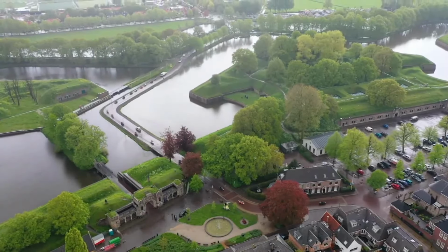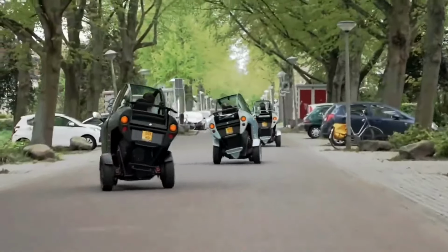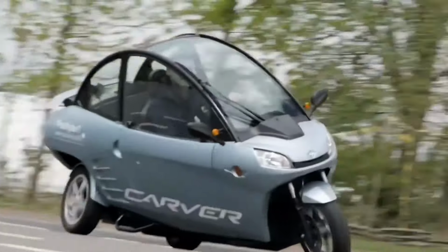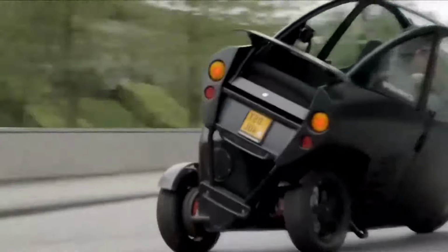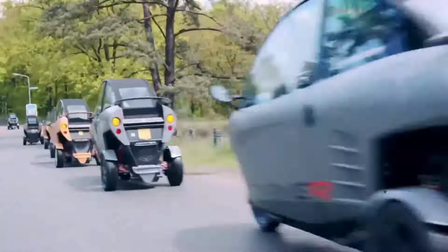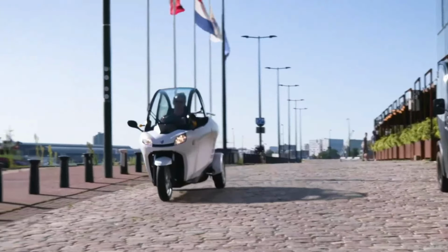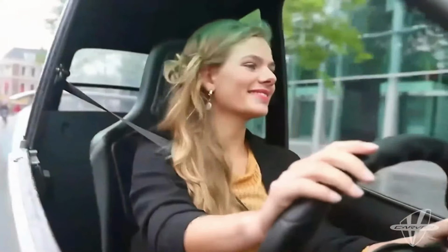over. And yep, it's fully electric, whisper quiet, and ready for the modern commute. Rain? Wind? No problem. The Carver 1 keeps you dry, warm, and protected, unlike a scooter or bike. City driving made easy, small footprint, big attitude. The Carver 1, part car. Part motorcycle. All electric thrill.